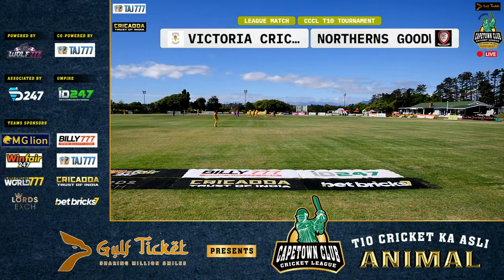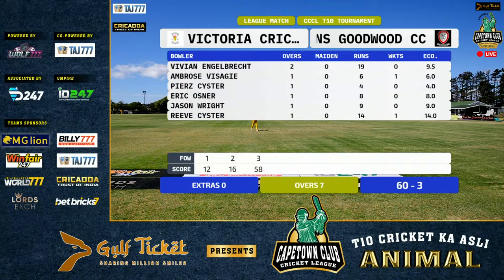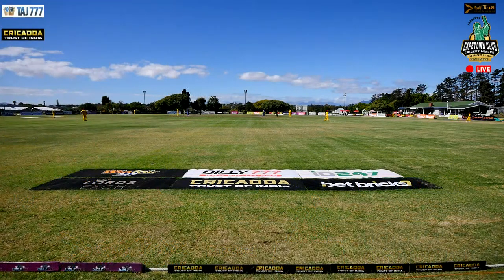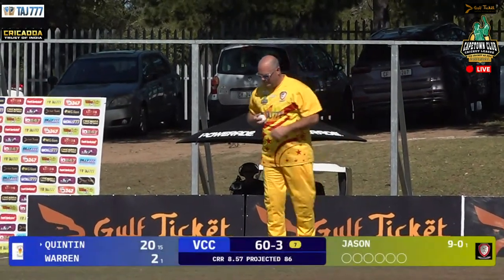Quinton Drain now joined by Warren Extra. Good running between the wickets there. That final delivery picked up nicely there by Warren Extra. Vivian Engelbrecht's done with his 2 overs. And we still have a few more overs. Yeah, 3 more overs. Expensive over there from Seister. Reeve Seister, 14 runs. But the most important thing is that in the wicket column, he's getting a wicket. So all to do here. A lot of pressure now towards Victoria.